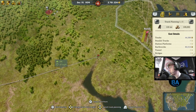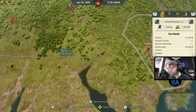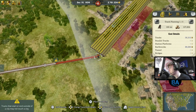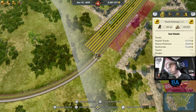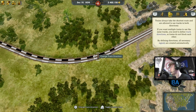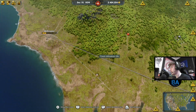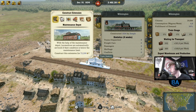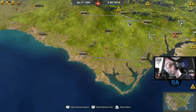And then that can then... Is there a bridge there? There's a bridge. I think it's just an embankment, I think. And then comes round to there. Only 133k, and then press the magic button and it does that for us. Lovely. And what we'll do is we'll get in a maintenance shed at Wilmington. There we go. So we've got a nice little line down the coast.